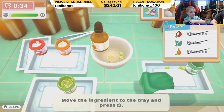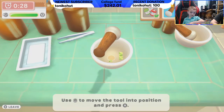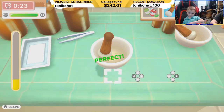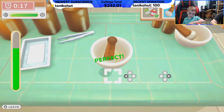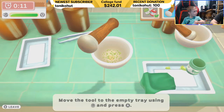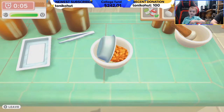Vitamins, cardigans. Vitamins. Cardigans. I hate this part. You gotta mix it all up. That's like the only time I've done all perfect. That was pretty good. Yup, that was like pro style.